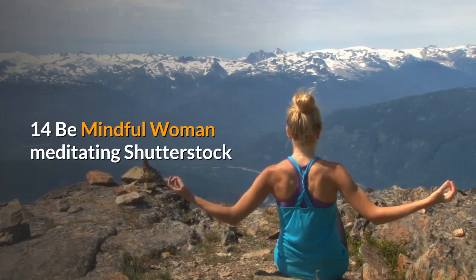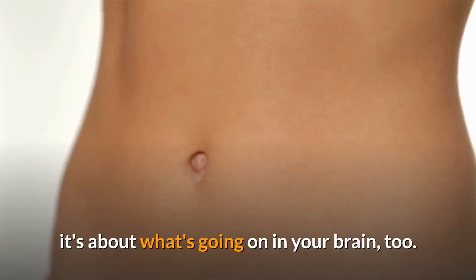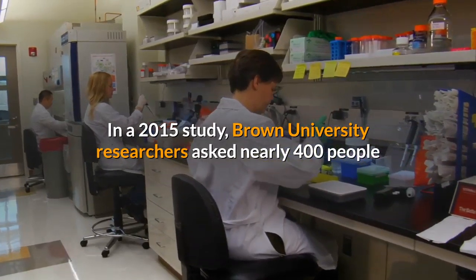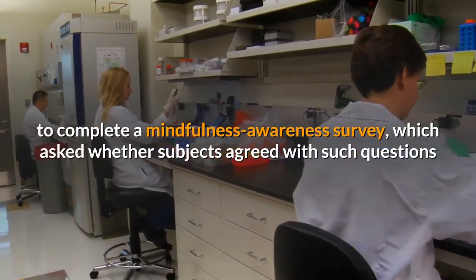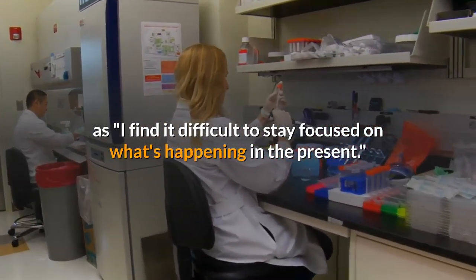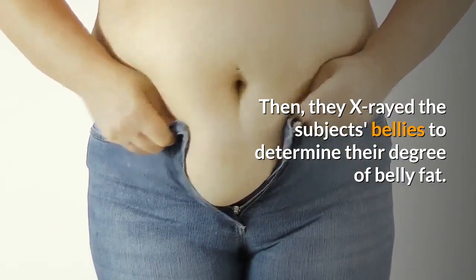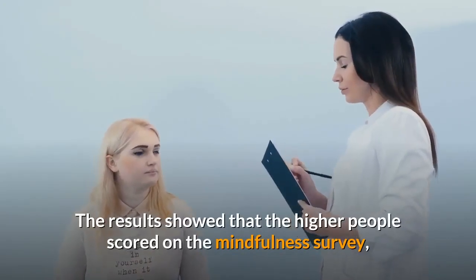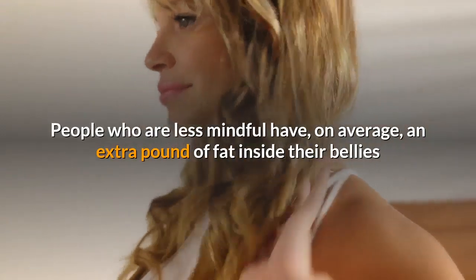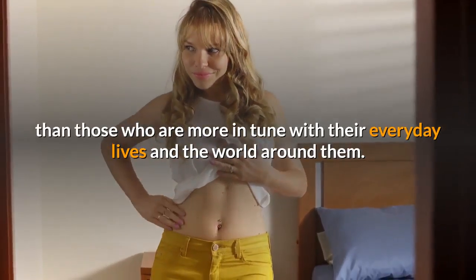14. Be mindful. Shrinking your belly isn't just about what you put in your body, it's about what's going on in your brain, too. In a 2015 study, Brown University researchers asked nearly 400 people to complete a mindfulness awareness survey, which asked whether subjects agreed with such questions as, "I find it difficult to stay focused on what's happening in the present." Then, they X-rayed the subjects' bellies to determine their degree of belly fat. The results showed that the higher people scored on the mindfulness survey, the less visceral fat they were likely to have. People who are less mindful have, on average, an extra pound of fat inside their bellies than those who are more in tune with their everyday lives and the world around them.